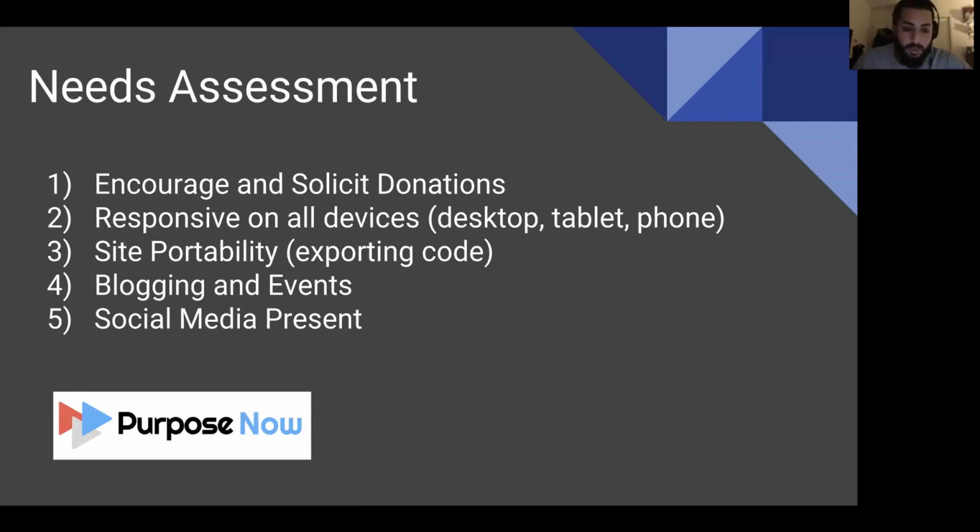Third is site portability, which I spoke on a little bit in the introduction. And that's just really the ability to export code, to download the code.